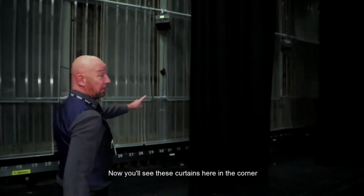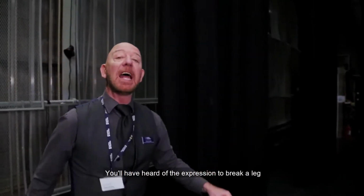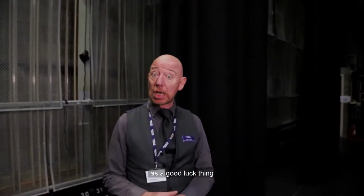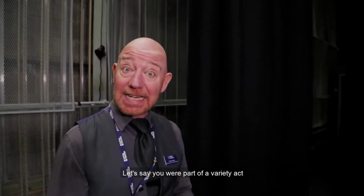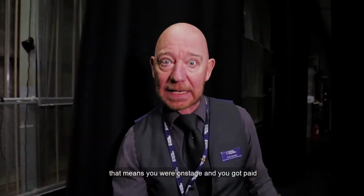Now you'll see these curtains here in the corner. These are called legs. You'll have heard of the expression "break a leg," and you must think, God, that's an unusual thing for someone to say as a good luck thing. Well, in the olden days, if you were on stage, let's say you were part of a variety act, if you broke through that leg, that means you were on stage and you got paid.